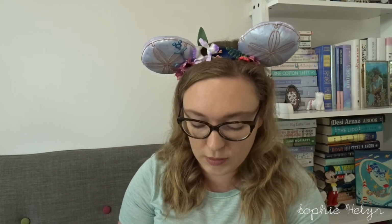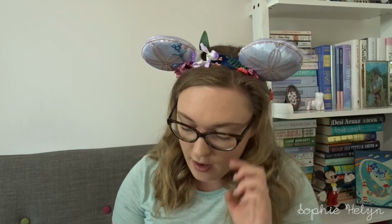I then have 4 pins from, I think it's, what is her name? It's like Stella's Pin something. I will link it down below or annotate it on screen. But this was part of her. She does primarily Mary Poppins and Cinderella pins, but I do know she's branching out a bit. But I had to get these. So these came in 2 sets, and I just had to bite the bullet and get them.